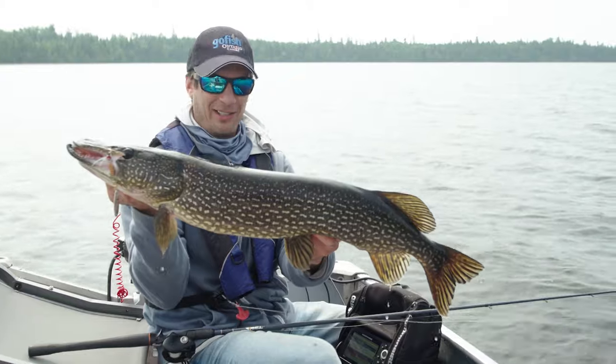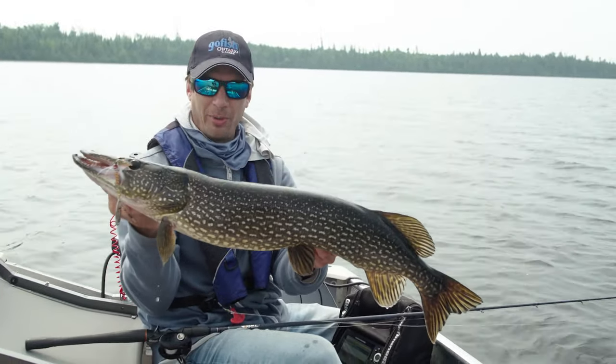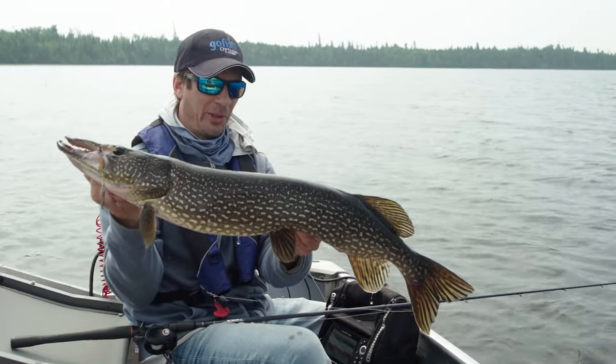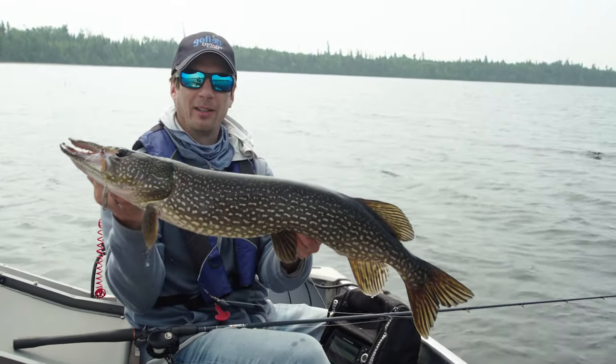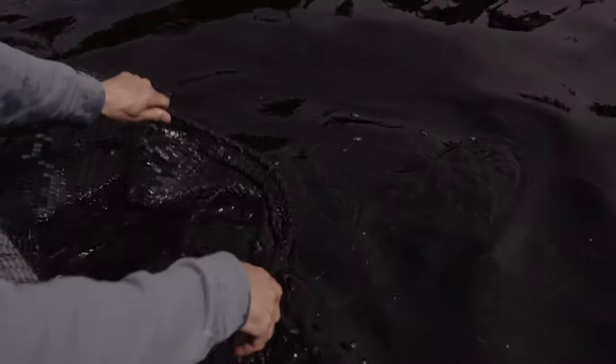Sweet pike. When you get them this size and bigger, it's truly a treat up here. There's not a boat in sight, and the beautiful Sunset Country wilderness. Amazing.